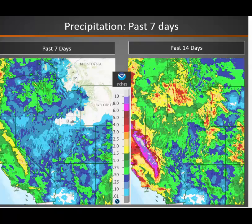Taking a look at recent precipitation, past 7 days on the left and past 14 days on the right, you can see extremely heavy precipitation amounts in most areas, perhaps the exception up in the Arizona Strip region. But overall, even in the past 7 days, the Sierra Front's been getting hammered, with light precipitation continuing across most of the Great Basin, high humidity throughout, increasing snowpacks. So large-scale broadcast burns, especially above the snow line, may not be doable. We may be more in a pile burn type situation for the immediate future.